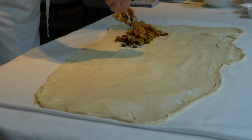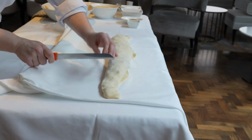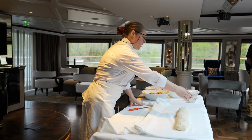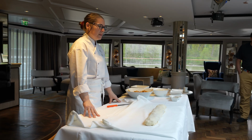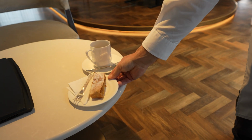There are many different activities on the ship. Today is about making delicious apple strudel. After we roll, we brush on top with egg, and we need to have our oven already hot, 20 minutes, 180 degrees. And we also got to try it.